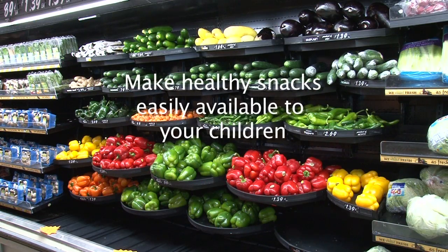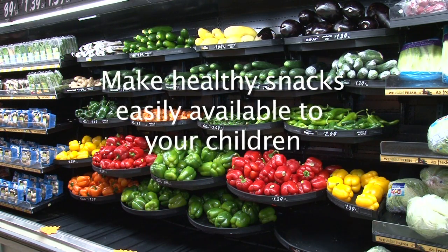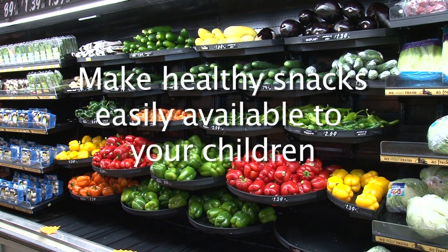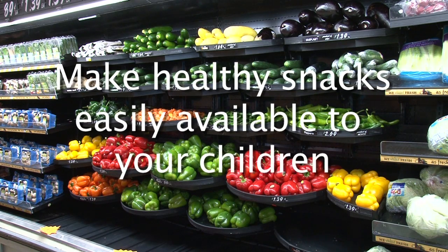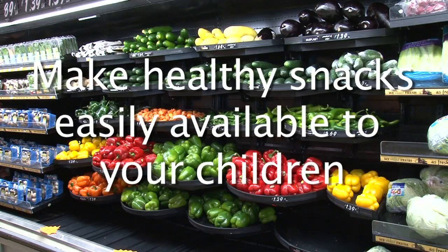And something you might want to try with produce is letting your kids have their own drawer in the refrigerator, or even a basket on the counter, because then they can just go in there and help themselves. So keep cut up celery sticks, these small little peppers, things that they can grab really quick and eat, because if it's available to them, they're more likely to go get it.